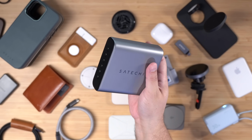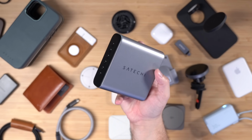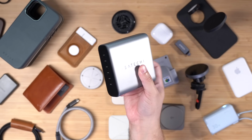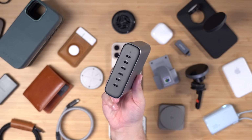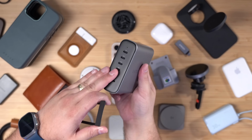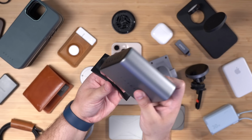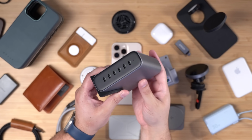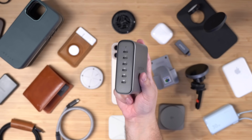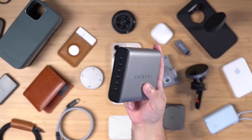Finally, to charge all the things on your desk, Satechi has this new 200-watt charger, has the 3-circle plug, it comes with that in the box, and look, all these USB-C ports to charge everything. Charging speed will vary depending on how many devices you plug in, but it also comes with this nice little stand if you want to put this vertically on your desk, or it has little rubber feet and you can just lay this horizontally.